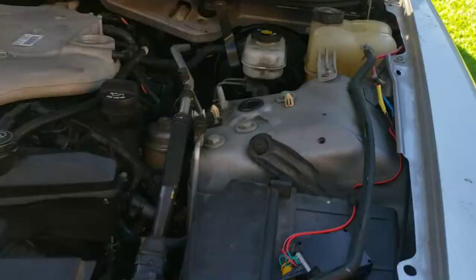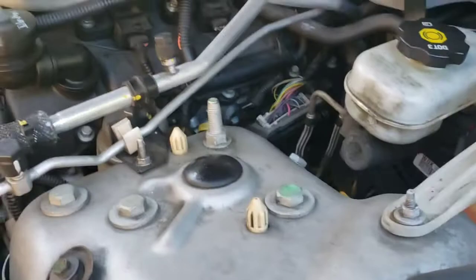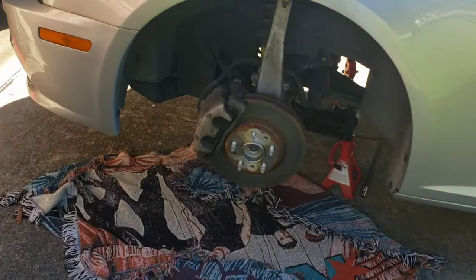Alright guys, and just like that, we are back. We got the cowl, the wiper, the motor, everything all back on, batteries connected. Everything is back looking good where it's supposed to be. Now, all we gotta do is finish getting this off the jack stands and put the tire back on, and then we'll be good. So, let's get that back on there.